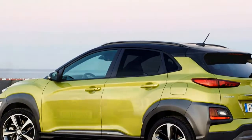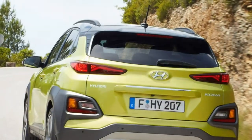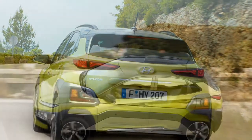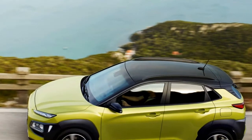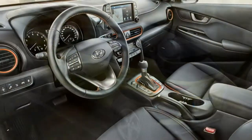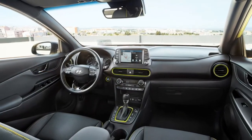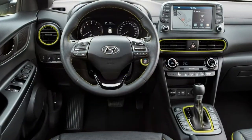Buyers can select from a wide selection of hues including lime green and bright orange, which will make their car get noticed. Colored stitching and similarly saturated accents around the steering wheel, around the gear lever and around the seat belts should allow you to tailor the Kona for your tastes.